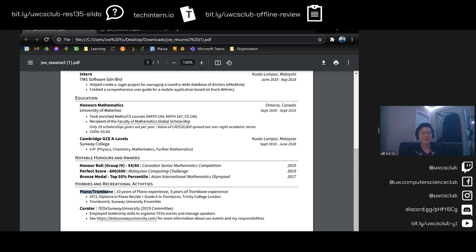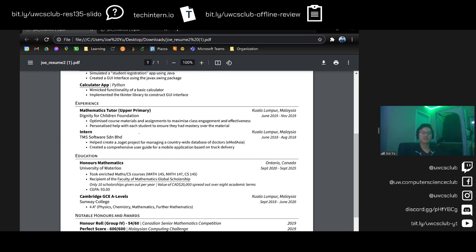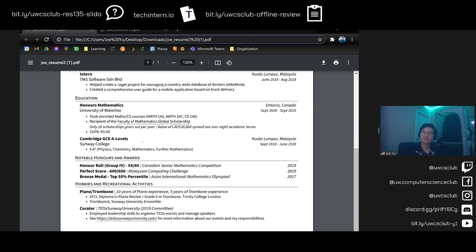Playing piano, trombone. I played piano when I was a kid as well. Yep. Curator at your school's TEDx. I actually had my school's TEDx on my first year resume, and instead of putting it as a few points, I wrote it like a full-on project, because it was a big event. I wrote about how many people attended, what my role was, and how many people actually viewed the TEDx talks. I think that's a good opportunity.